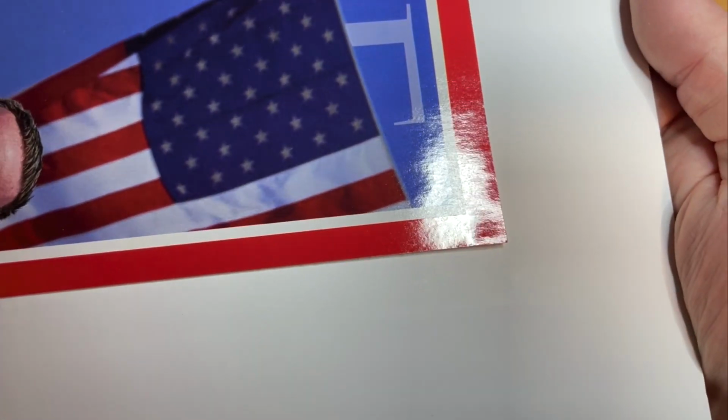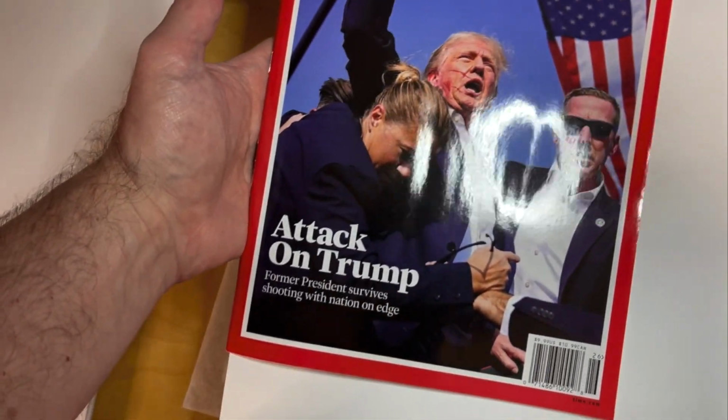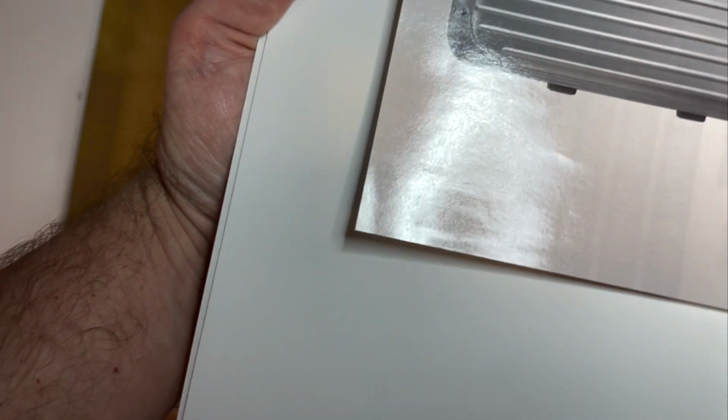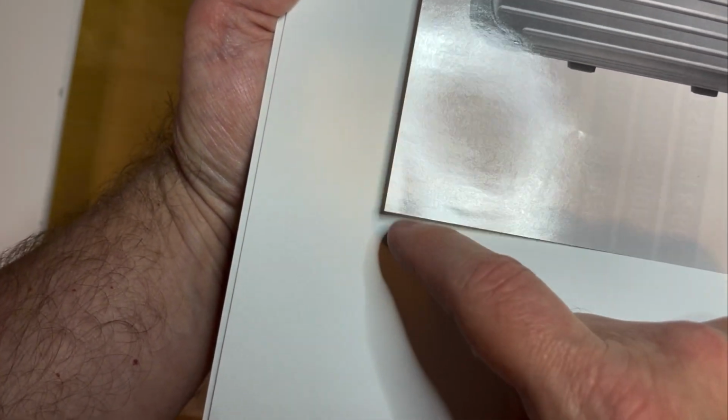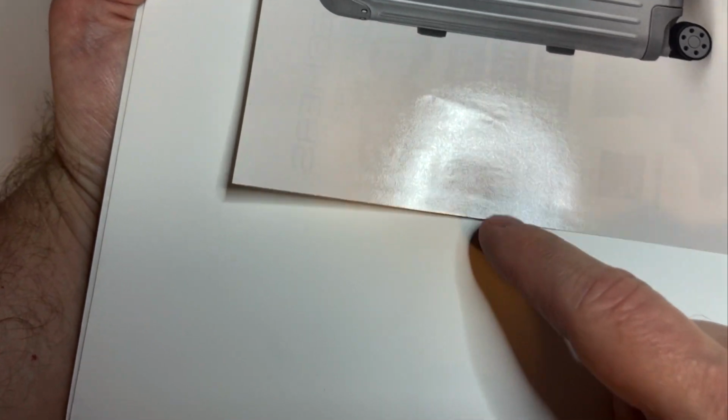This part looks pretty clean there. Top right corner's pretty good. And I don't see any finger bends, just some general waviness, which should come out. Let's take a look at the back. A little bit more. That's a very light crease. That should come out. Light bend, little finger bend there.